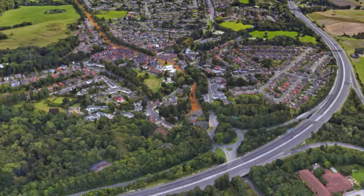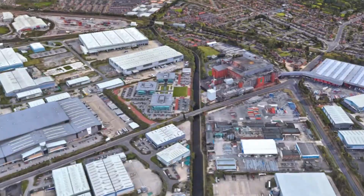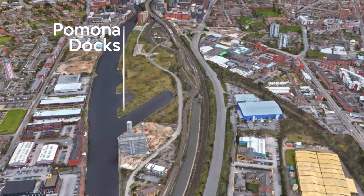Elsewhere, the canal followed natural contours of the land rather than digging tunnels and deep embankments, meaning that digging was kept to a minimum. There were no tunnels or locks, and apart from an aqueduct, the whole route was one simple, uninterrupted route into the city.